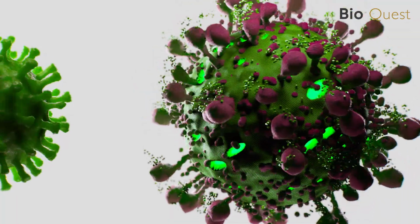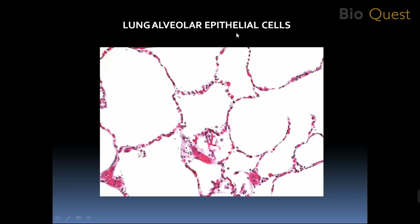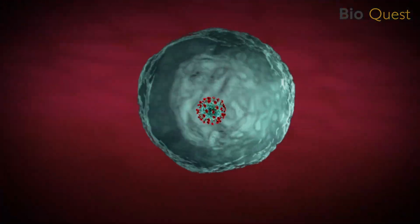SARS and SARS coronavirus 2 have similar affinities to bind to ACE2. It is present on cells like lung alveolar epithelial cells and on small intestine cells. The function of ACE2 is to bring about vasodilation by converting angiotensin II, which is a vasoconstrictor, to angiotensin 1-7, which is a vasodilator.